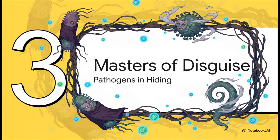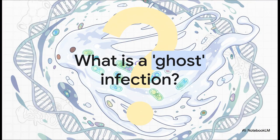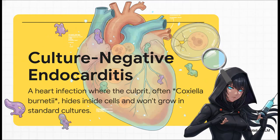Okay, so we've seen offense, we've seen defense, but some of the most dangerous pathogens are the ones you just never see coming. They are the absolute masters of disguise. Let me ask you this. Have you ever heard of a ghost infection? It's a chilling idea, right? An infection where doctors know something is seriously wrong, but for the life of them, they just can't find the bug. This is a real thing.